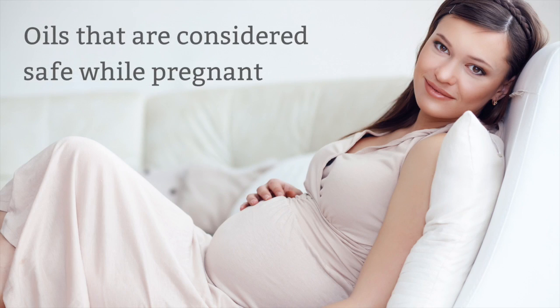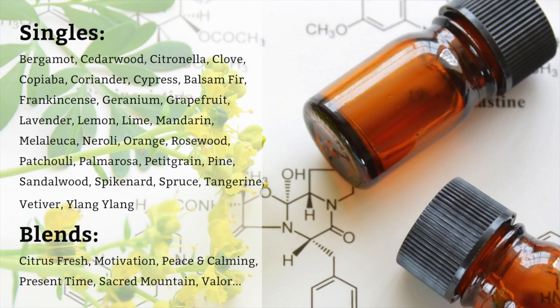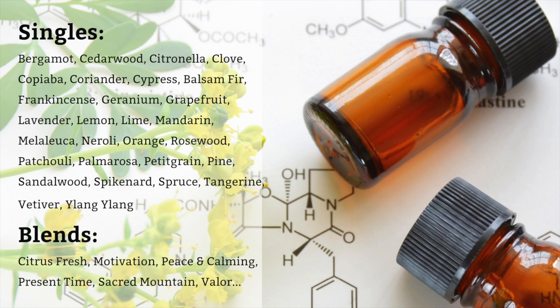But now let's talk about the oils that are safe, okay? And the good news is there's quite a big list. So you can see we have a lot of oils to choose from, and thank goodness. Here are just some of them. So take a moment and look at that.